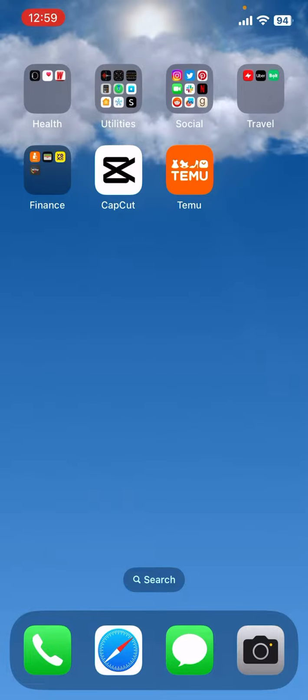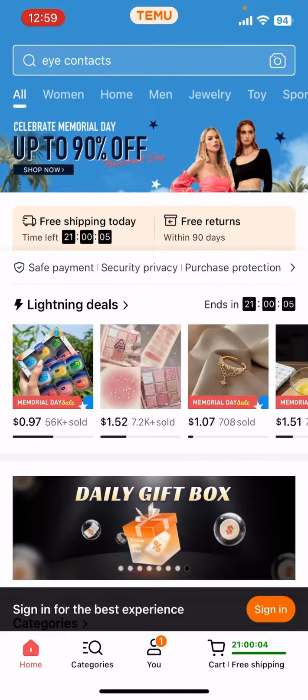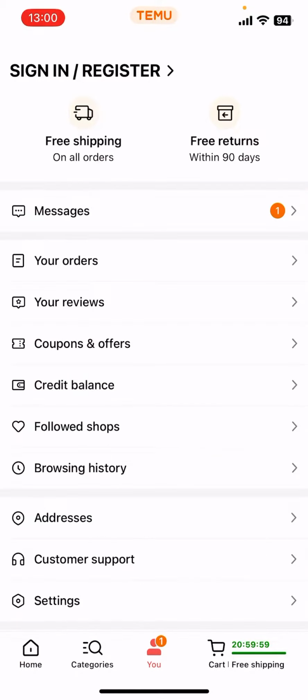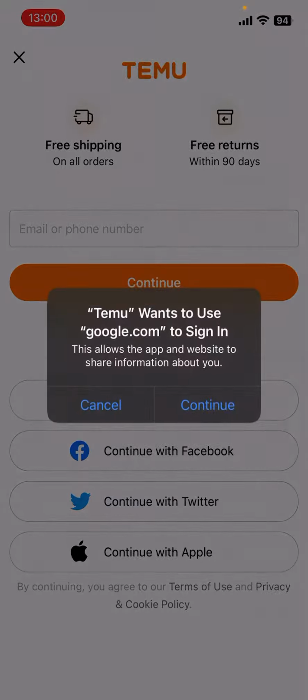So let's jump into it. First open the app, and now if you are on the home page you have to click on the U option, which is your profile on the bottom of the screen, and now you should see at the top sign in and register. And here you can sign in just typing in your email or phone number, or you can continue with Google, Facebook, Twitter and Apple. And I'm going to use my Google account in order to sign in.